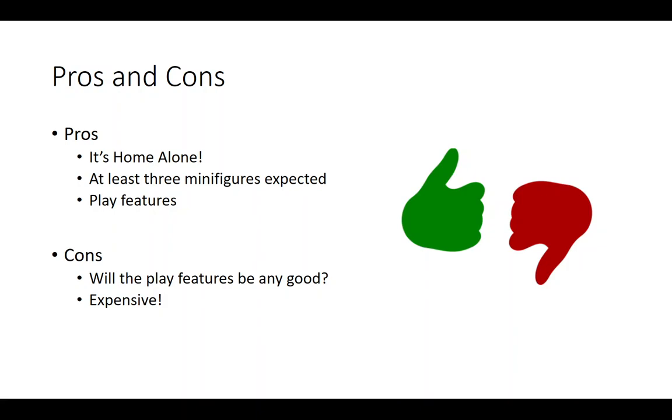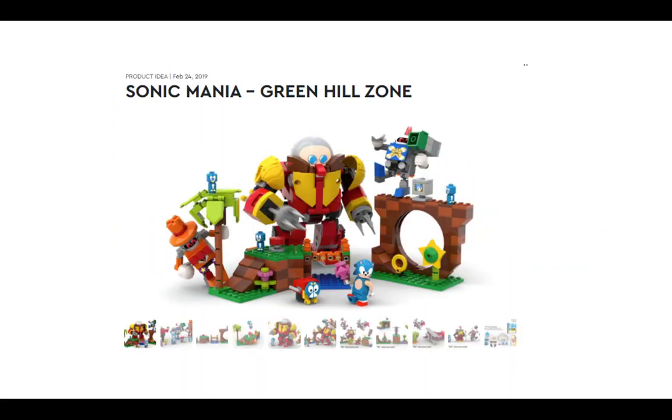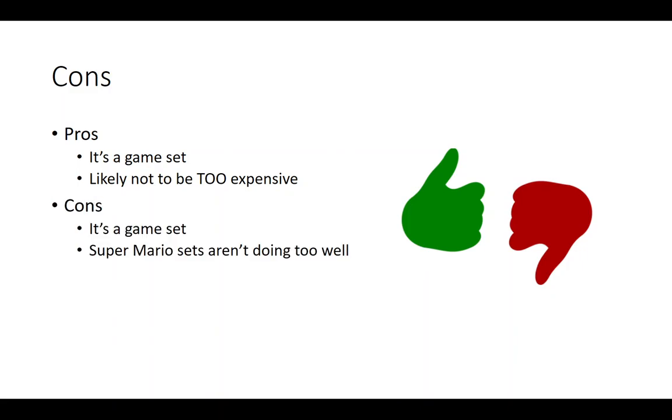Let's move on and quickly move on from the Sonic Mania Green Hill Zone. I don't know too much about these games. I've never played them a lot. I don't remember too much. I'm not a big fan of these, so I'm just gonna skip this, go straight. I said cons, but okay, let's put some pros. It's a game set. It's likely not to be too expensive. I mean, there's not too much there in the set. But you know, it's a game set.